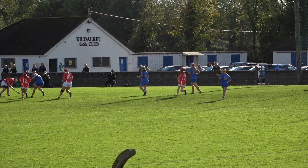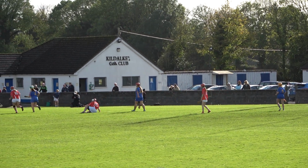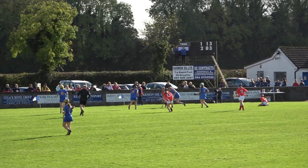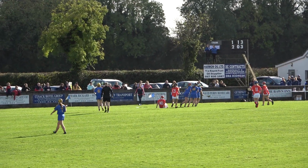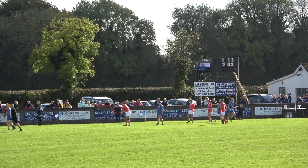Ball cleared out here towards Lynn. Lynn goes down again. No free again. Lynn is playing for the free. No free. Come on, Anna. No free again. Full back Eva Flynn clears it out. Great block again. 1:13 for Trim, 2-3 for Ratoath. There is 1 minute 20 seconds of extra time played.